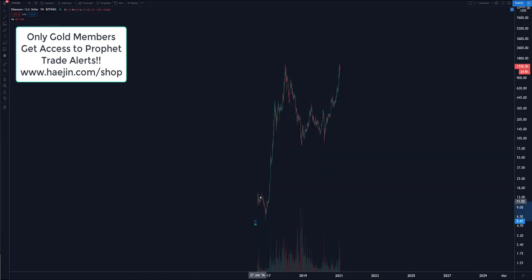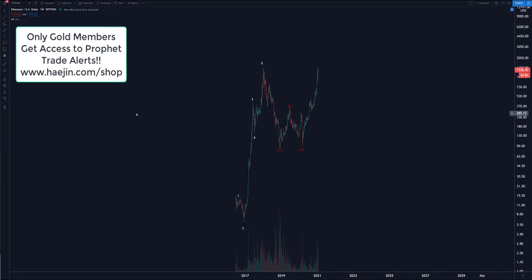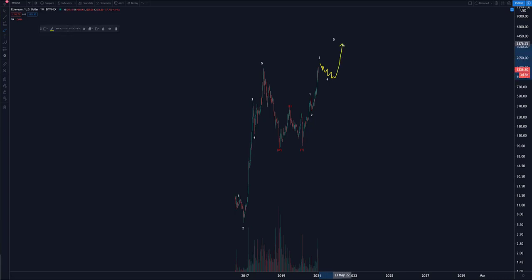So longer term, Ethereum, I'm going to count this as 1, a Genesis event, 3, 4, and 5. And then we have WXY. Let's get the degree of trends correct. So if we count this as an impulse of, let's say, 1, 2, 3, 4, 5. There are other ways of counting it, but let's keep it this way for now. That ending diagonal could spark this wave 4, which will then lead to wave 5.